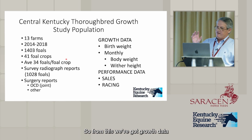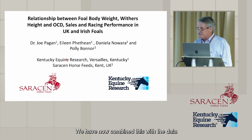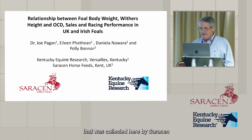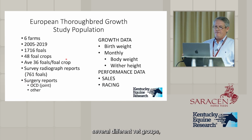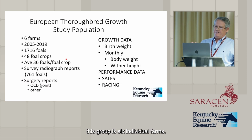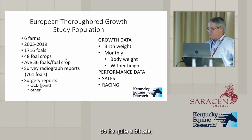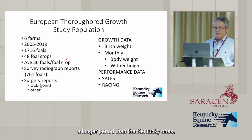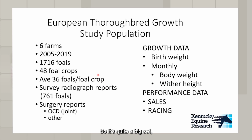So from this, we've got growth data and we have performance data. We have now combined this with the data that was collected here by Saracen with the help of the several different vet groups. This group is 6 individual farms. The data goes back to 2005, so it's a longer period than the Kentucky ones, but it has 1,716 foals. So it's quite a big set, 48 different foal crops.